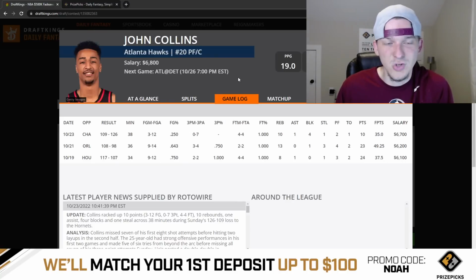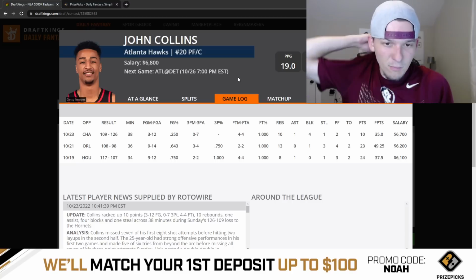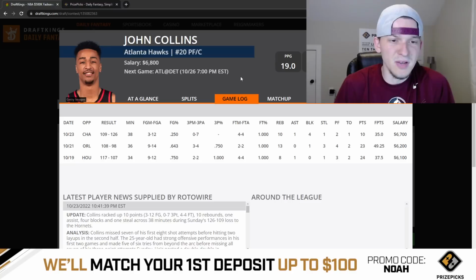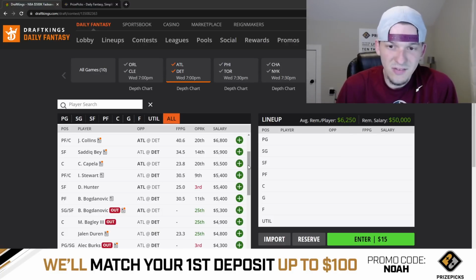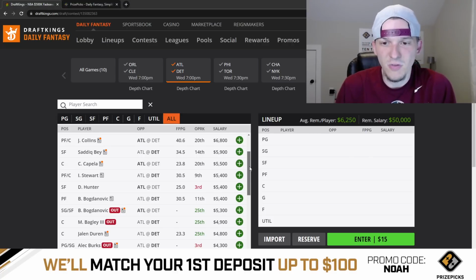I think he's a guy that should be priced in the low sixes. I know he's played really well and he's been producing at a high rate, but he's not normally a guy that's going to average as many fantasy points per minute as he has been. But it's good to see him playing well. He was pretty up and down last season, but he's been playing really well to start this season. He's averaging a double-double. He's fine at 6,800, but I just wish he was a little bit cheaper. Saddiq Bey, I just don't really ever play Saddiq Bey, and especially on a 10-game slate, I don't think I'm going to go there.